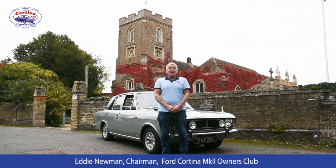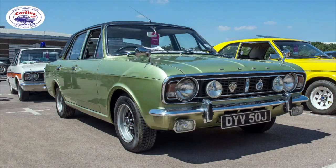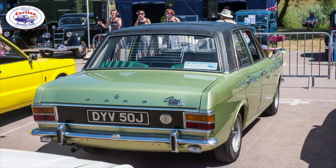Hello, my name is Eddie Newman and I'm the chairman of the Mark II Cortina Owners Club. With the loss of so many shows this year, we were really pleased that we had a stand at the NEC. We had 3 great cars lined up. First up, we have Graham Bird's September 1970 Fern Green 1600E, which he has owned for 25 years. It was resprayed in 1990 and still looks fantastic today.